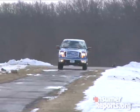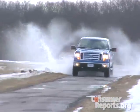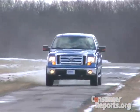But when it comes to ride and handling, the F-150 always reminds you you're in a big truck. The ride, it's really stiff. It transmits all the bumps in the road right into the cockpit. And except for the sound of that rough engine, it's pretty quiet overall.